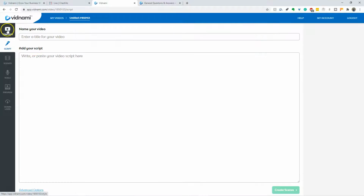Okay, as you notice, we started with template. Now it's just moving one step further down. Now we enter our script. And once again, it doesn't get a whole lot easier. You can type this in however you want. You can copy and paste. In this case, I'm going to copy and paste something that I picked up.